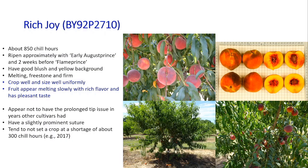I think you guys have seen this slide before. This one I think is the best of the five. It sets fruit almost every year except 2017. In 2023, they set about a half crop, not a full crop.